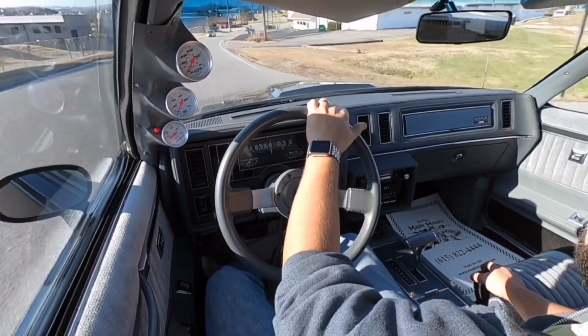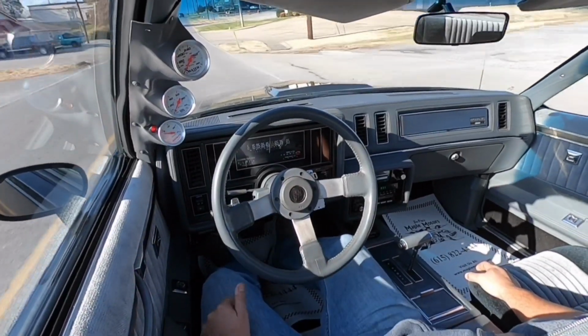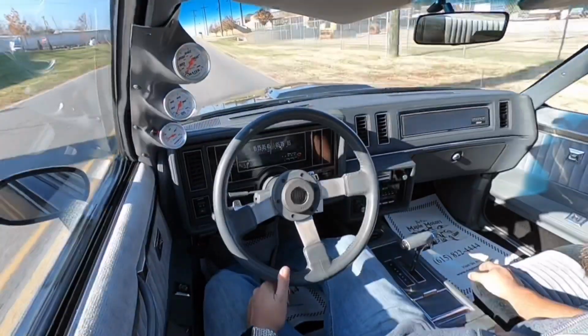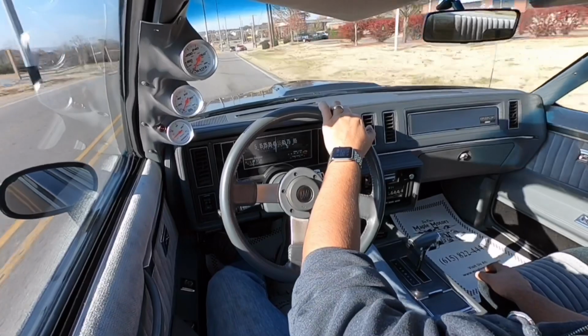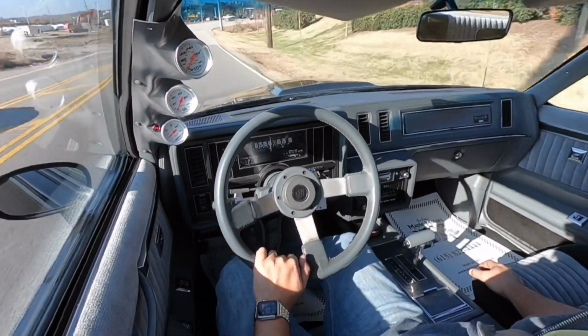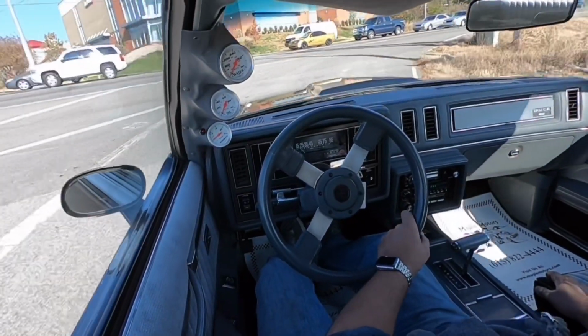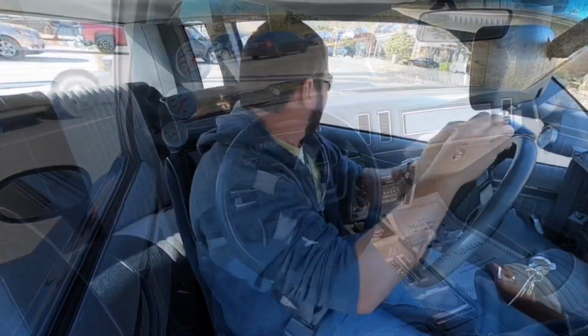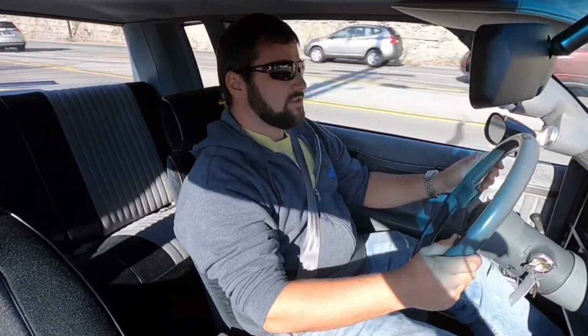Suspension on it's pretty nice and smooth. The car here was put together well. Oh, there we go. In case I didn't know, right turn. That's funny. Let's miss traffic, you know. It pulls nice and strong. That was a little over half throttle there. I was trying not to break the tires loose.